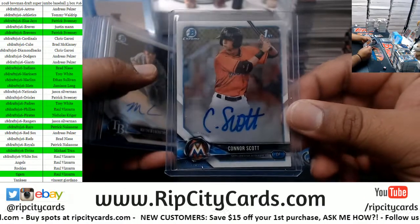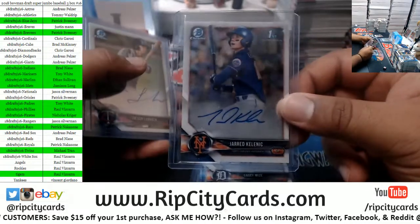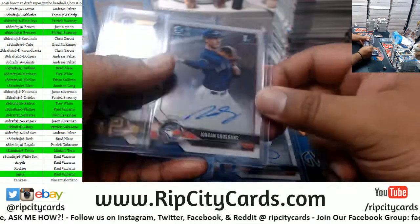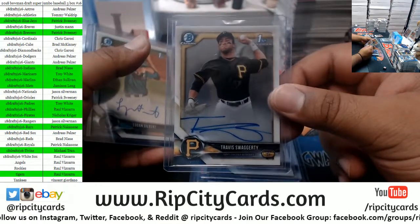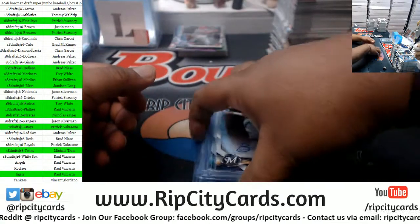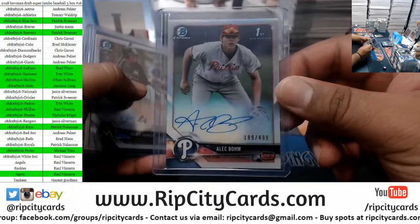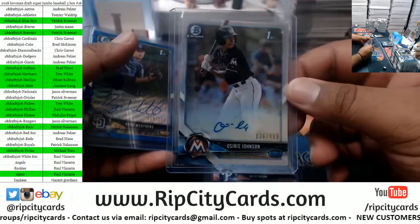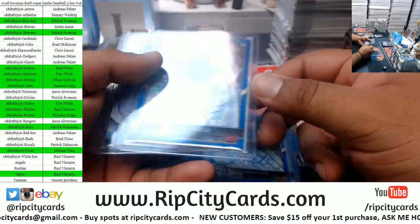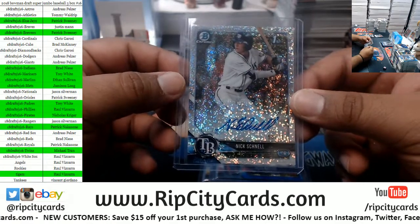We have Connor Scott, Marlins; Matthew Liberatore, Rays; Casey Mize, Tigers; Jarred Kelenic, Mets; Trevor Larnach, Twins; Simeon Woods Richardson, Mets; Jordan Groshans, Blue Jays; Travis Swaggerty, Pirates; Logan Gilbert, Mariners; Bryce Turang, Brewers. And now we have our numbered autographs: Alec Bohm, 499, Phillies; Osiris Johnson, 499, Marlins. That's a pretty pimp name. Ryan Weathers, 150, Padres; Noah Naylor, 150, Indians; and Nick Schnell, 50 of 71 for the Rays.